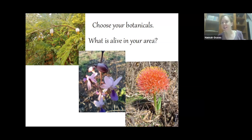So go ahead and think about what is alive where you are. If you're in Connecticut, it may be evergreen trees, the traditional staple. Maybe it's holly. If you're in Texas or Florida, or I guess Massachusetts, you'd probably have evergreens too. You guys are going to have to be more creative. Look around: what is there that's alive in this Christmas season?